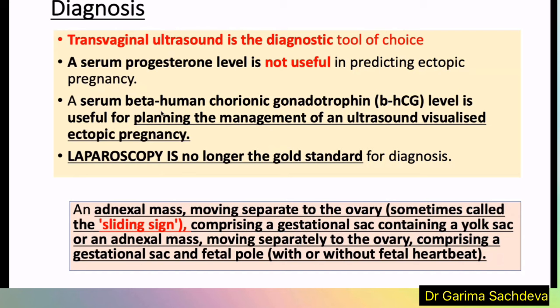Okay. And nowadays, because of improving ultrasound resolution, and we have 3D ultrasound and all that, laparoscopy is no longer considered a gold standard. So if they ask what is the investigation of choice or gold standard for diagnosis of ectopic pregnancy, in general, your answer will be transvaginal scan.